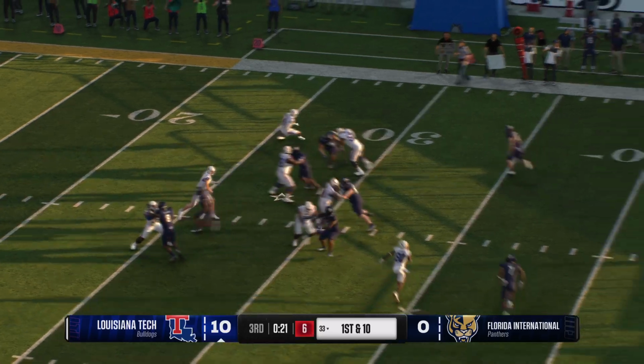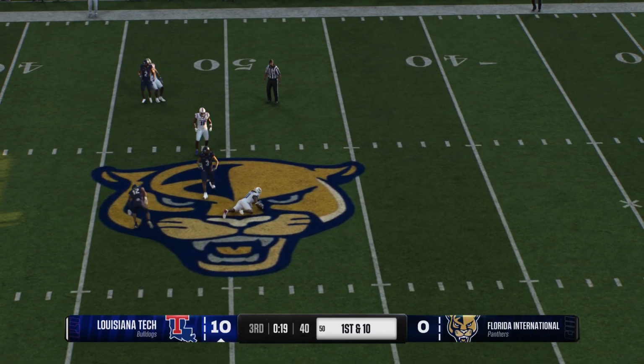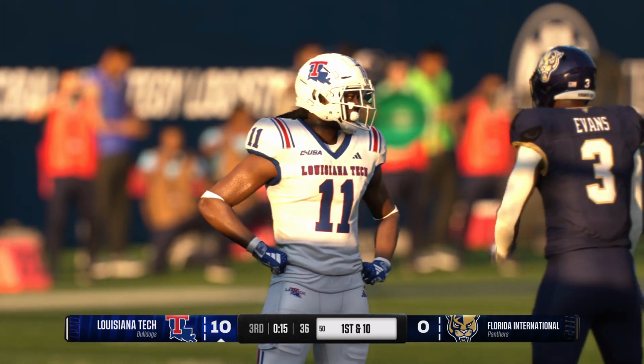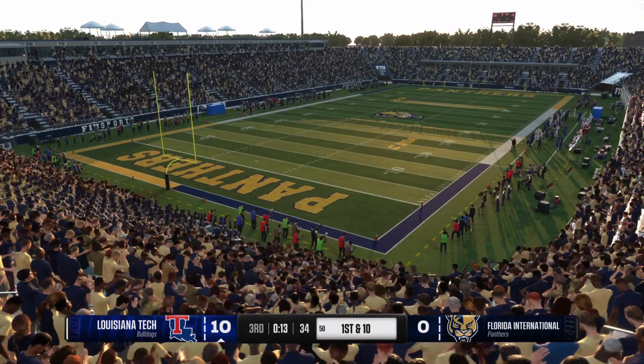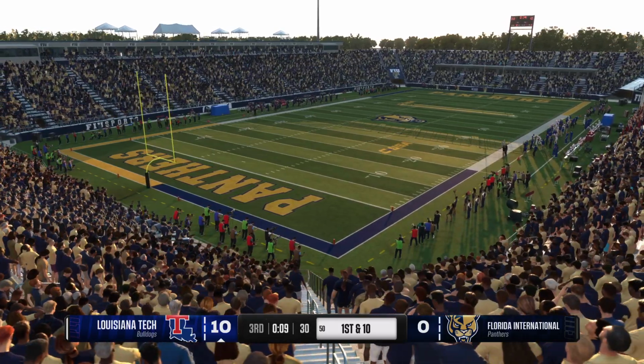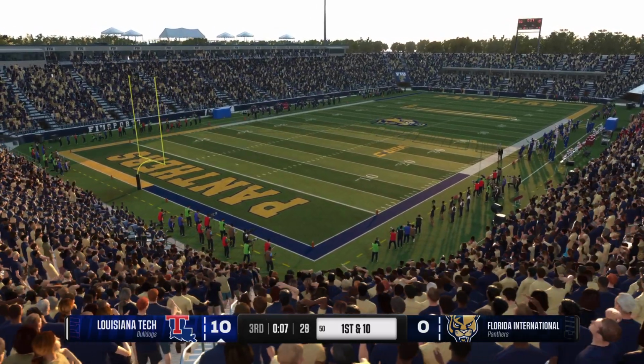Looking to go up top on 1st down. Got it in the middle. It's Crawford. And he's brought down after a nice gain. Well, this offense knew coming into this game they wanted to try to attack the middle of the field in the passing game, and they're able to execute the in route there.